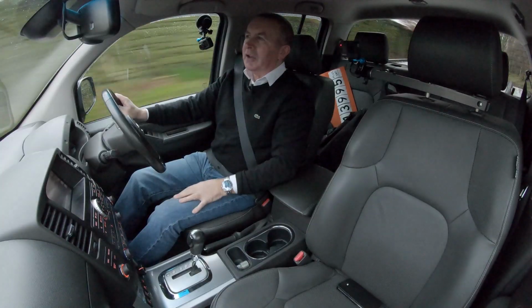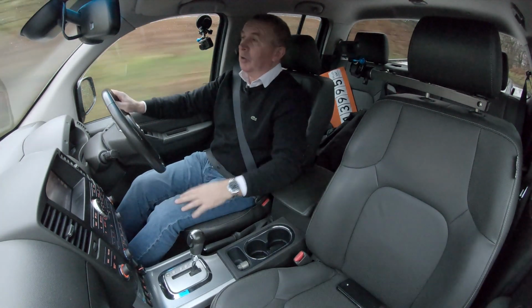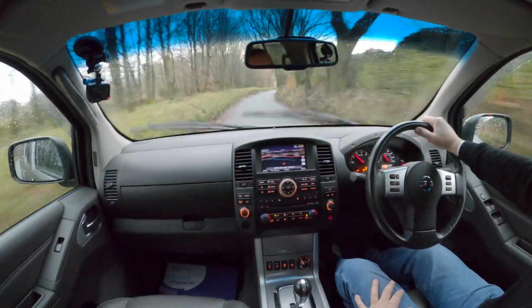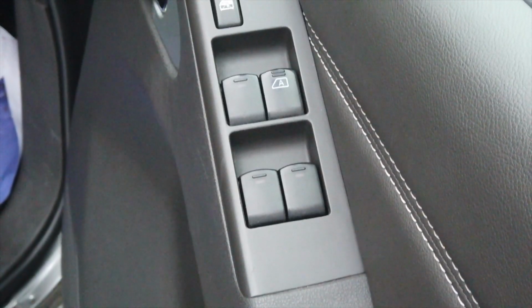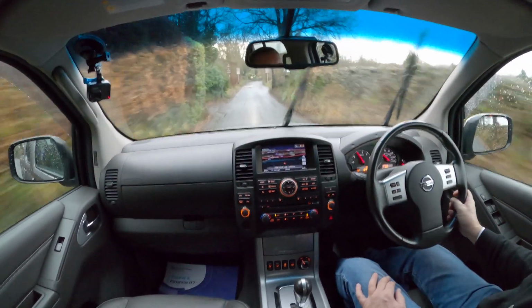So normally I'd take you up the motorway, but it's not really a motorway vehicle. It'll cope adequately on the motorway, but I don't think you'd be buying it for that. It's perhaps a kids' bus or a working vehicle, and it's just a lovely low mileage, pretty mint example. I can't think of any marks on it anywhere, and just a lovely thing.